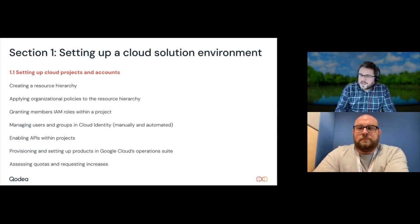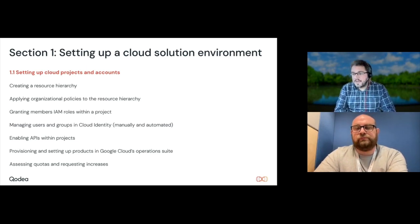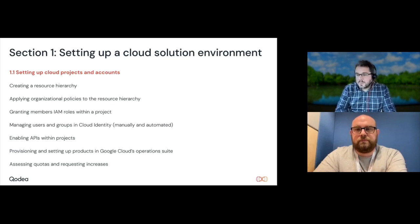And you need to think about why we do that. Why do we have things in folders? Do we map folders to departments, for example? Is it because that's a good place to put security policies or organizational policies? So you need to understand things like how to grant IAM roles. Do we grant them to individuals or groups? What's the best practice there, for example?